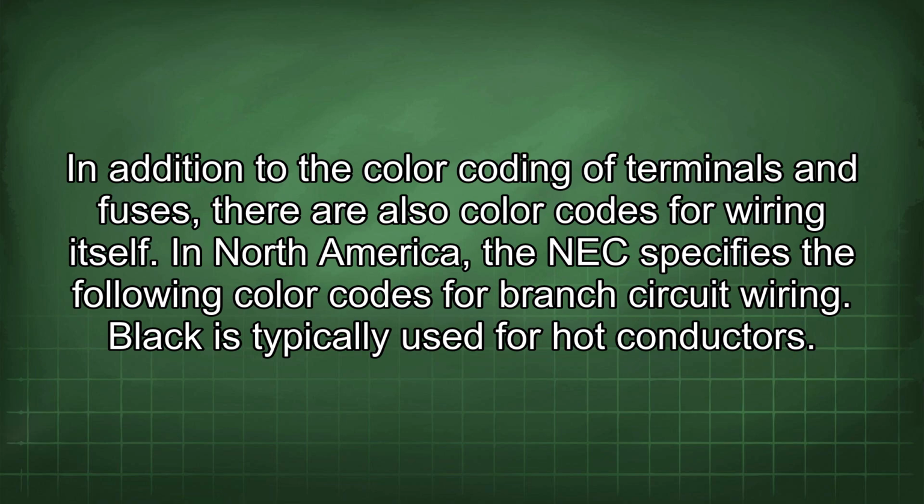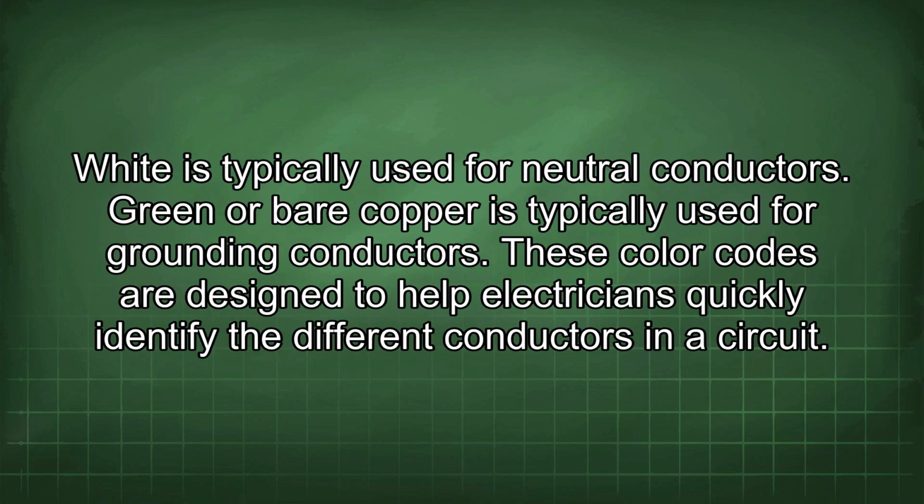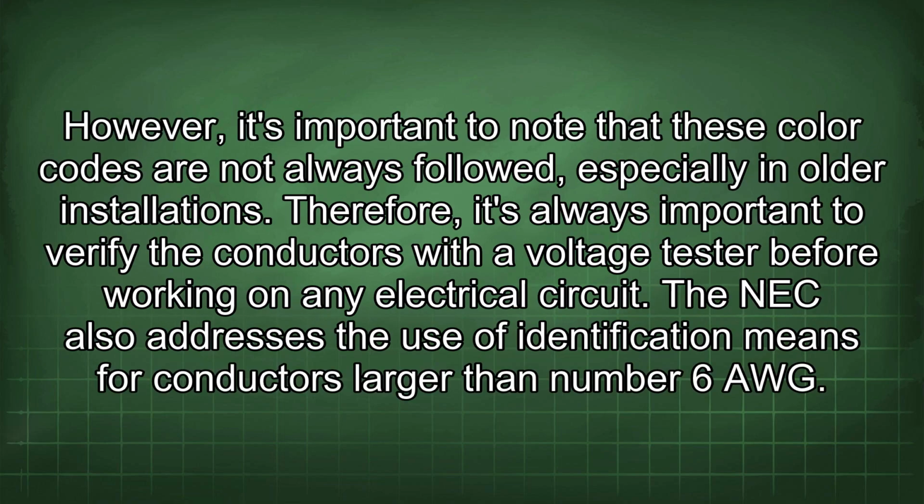Black is typically used for hot conductors. White is typically used for neutral conductors. Green or bare copper is typically used for grounding conductors. These color codes are designed to help electricians quickly identify the different conductors in a circuit. However, it's important to note that these color codes are not always followed, especially in older installations. Therefore, it's always important to verify the conductors with a voltage tester before working on any electrical circuit.